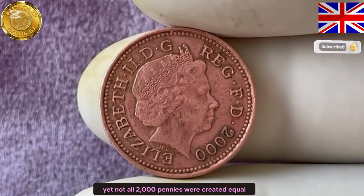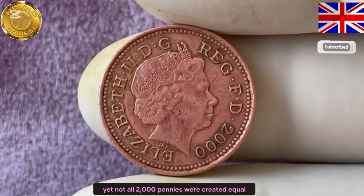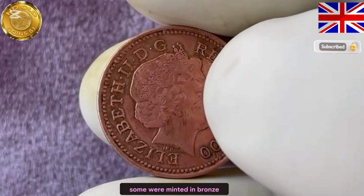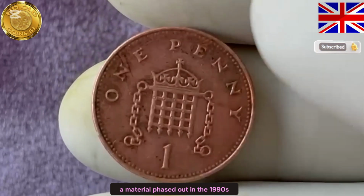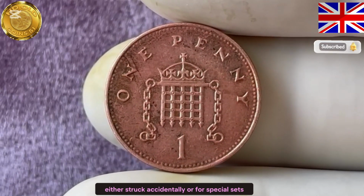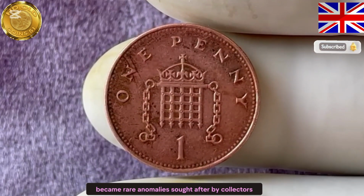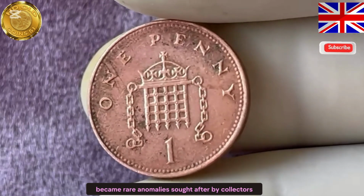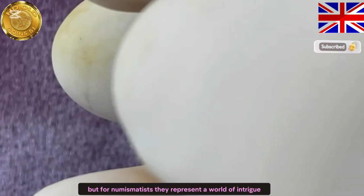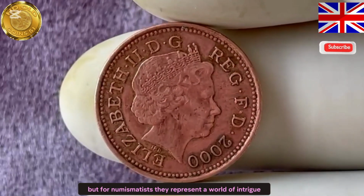Yet, not all 2000 pennies were created equal. While the majority were struck in copper-plated steel, some were minted in bronze, a material phased out in the 1990s. These bronze pennies, either struck accidentally or for special sets, became rare anomalies sought after by collectors. The differences are subtle to the untrained eye, but for numismatists, they represent a world of intrigue.